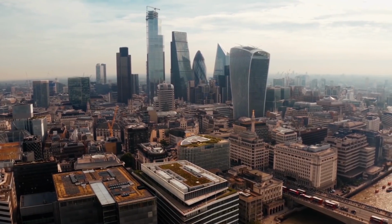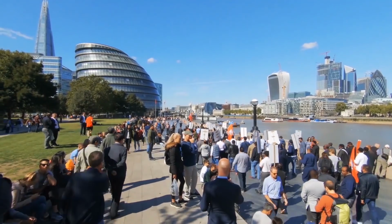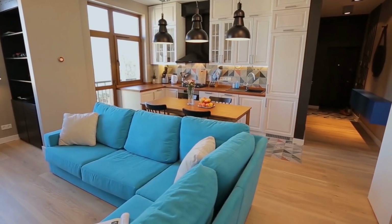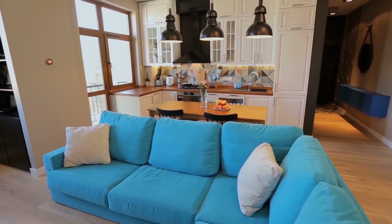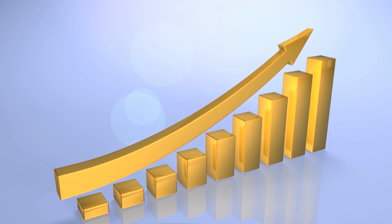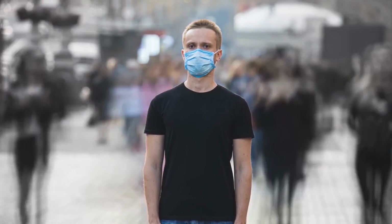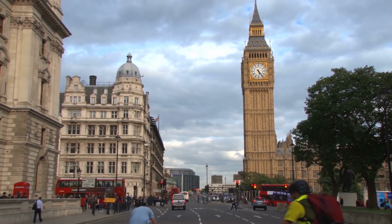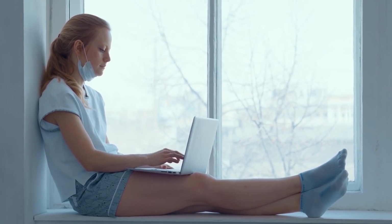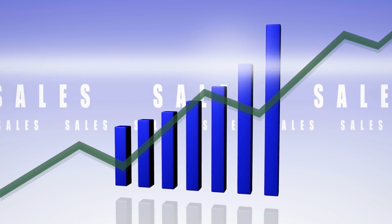This was proof that the London market, which was admittedly suffering for a while due to political strains, was making a comeback. In the last 6 months alone, 27 homes in Knightsbridge have been sold for an average price of $4.4 million, which is a 5% rise from 2019. Things were relatively quiet in the market due to the coronavirus pandemic lockdown, but it's clear to see it hasn't completely halted. After the lockdown ended, it bounced back fairly quickly, and it looks like the sales in 2020 will make up for the decline in 2019.